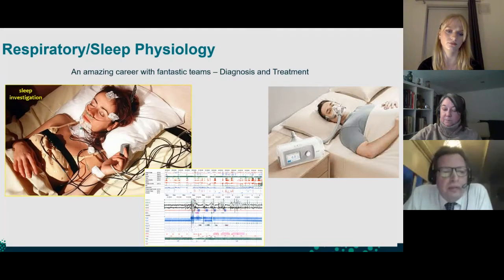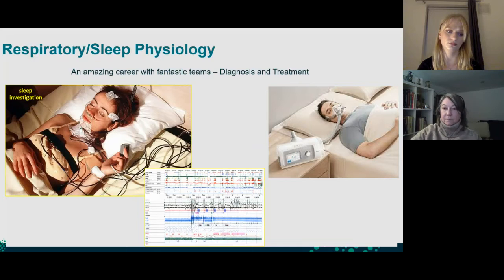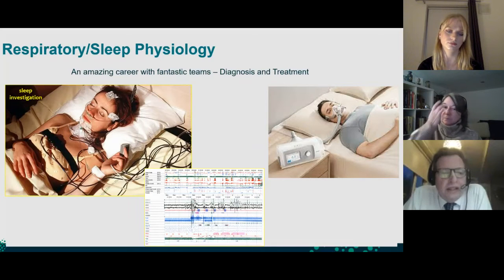It's where people stop breathing many times during their sleep. It disrupts their sleep. It makes people very tired, very irritable. People may fall asleep driving. People may fall asleep at work. So our skilled workforce are key to the diagnosis of this disease.